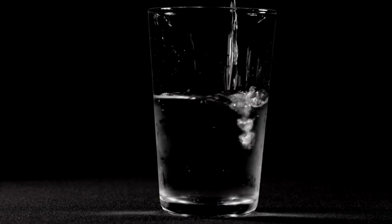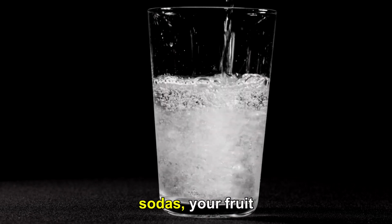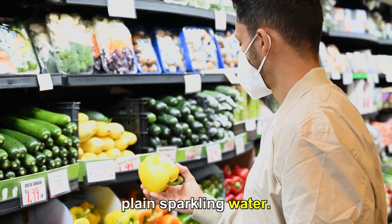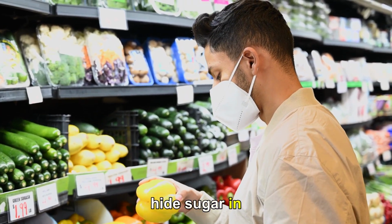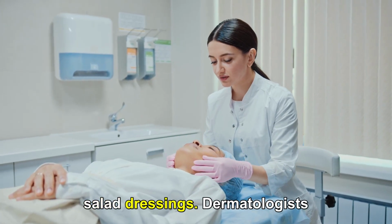To fix this, you have to be brutal about your sugar intake. Swap out your sodas, your fruit juices, and your sweetened iced teas for plain sparkling water. You have to start reading the nutrition labels on everything you buy, because food companies hide sugar in pasta sauce, bread, yogurt, and salad dressings.